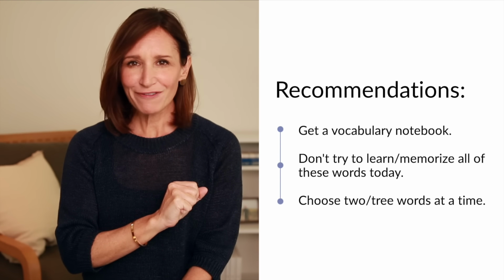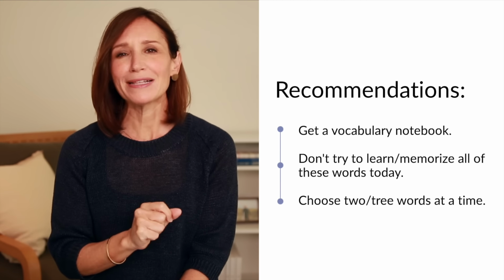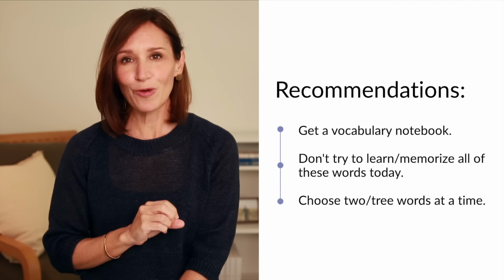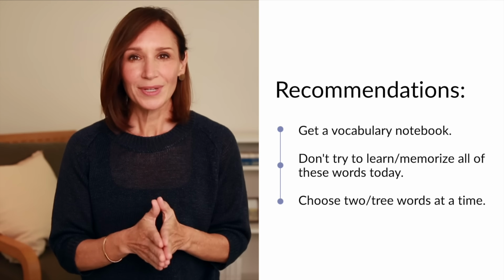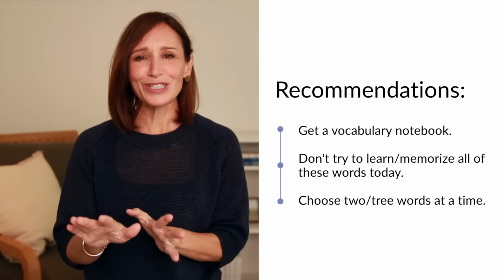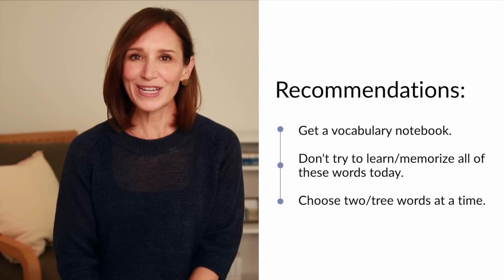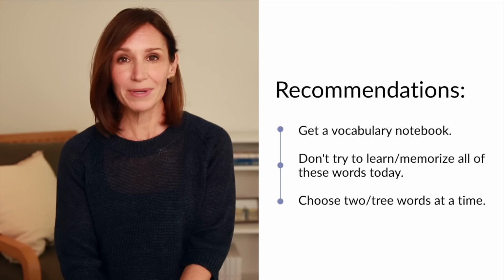As I'm sure you know from the title of this lesson today, I've got quite a list of vocabulary for you. So I have three recommendations. Number one, get your favorite vocabulary notebook out and a pencil so you can keep track of the words that are new to you that you want to incorporate into your vocabulary. Number two, do not try to learn or memorize all of these words today. It's not an effective way to learn and remember vocabulary.